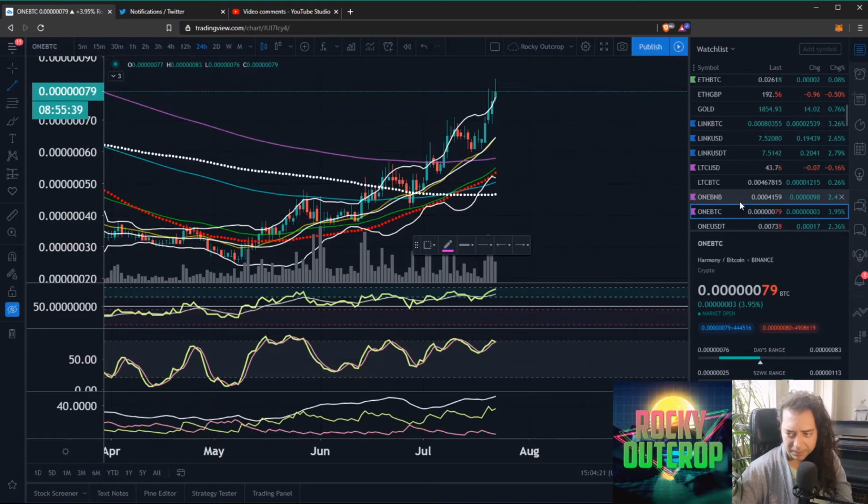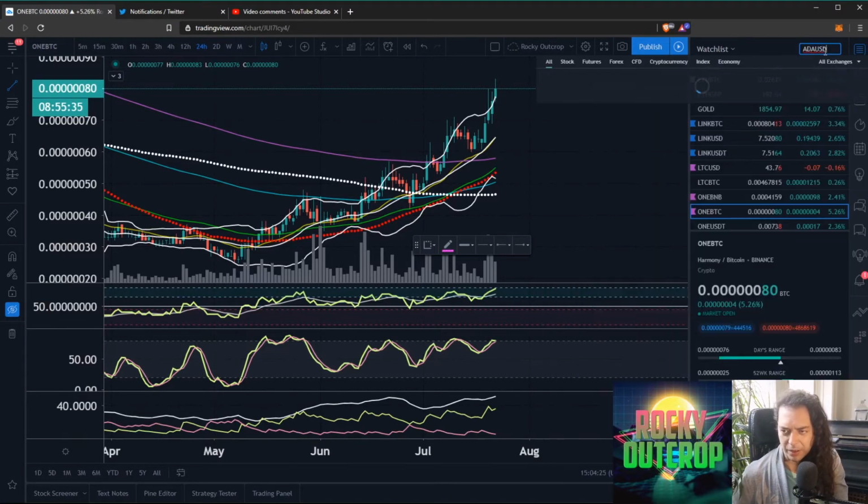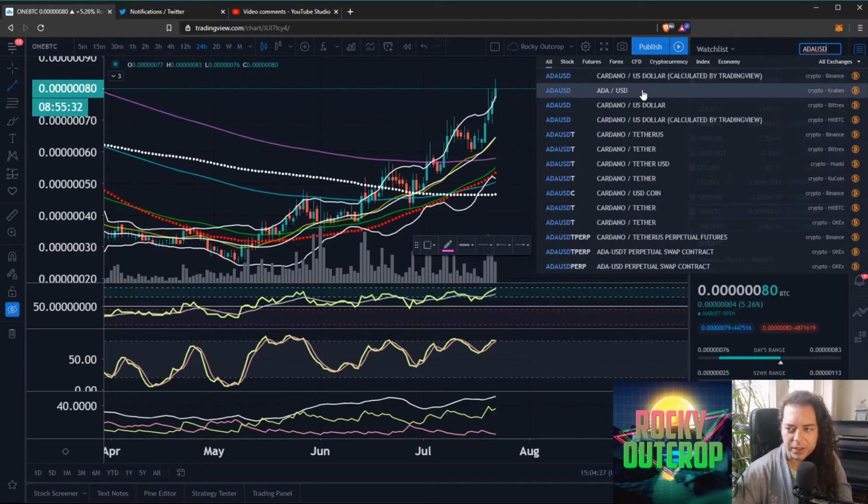Wouldn't be surprised. Yeah, Cardano. This thing's gone on for way longer than I wanted to, and I've been quite brief on each of the coins that I've looked at so far.